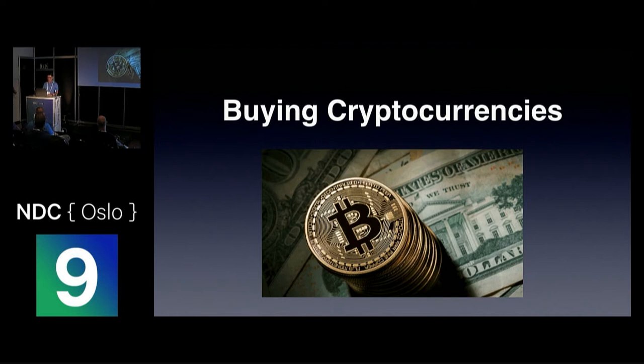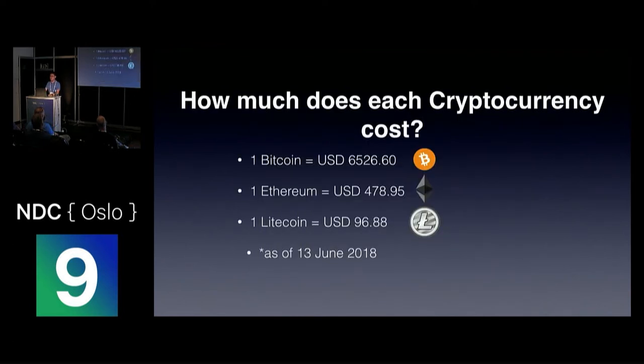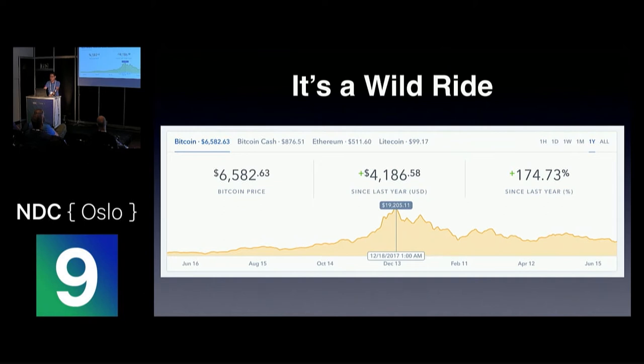All right, I'll be showing you the different types of cryptocurrency out there. On this screen are the three so-called mainstream cryptocurrencies: Bitcoin, Ethereum, and Litecoin. The prices here are as of 13 June, which is Monday. And it's really a wild ride. The chart you're looking at is the previous one year of Bitcoin's performance. You will notice that back in December last year, it reached its peak at $19,200 US dollars, and as of now, it has dropped all the way back to $6,500.